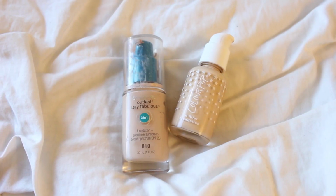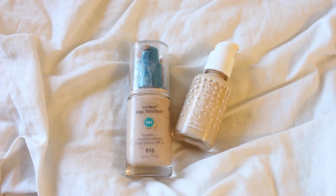I do want to go full coverage because if this was a fancy time, I would probably want to go full coverage. Last year when I'd go out and stuff, I would use the CoverGirl 3-in-1 Stay Fabulous one. It's when I was really, really pale. I also have this foundation from ColourPop that is more my shade or maybe slightly darker. So I might just mix the two.